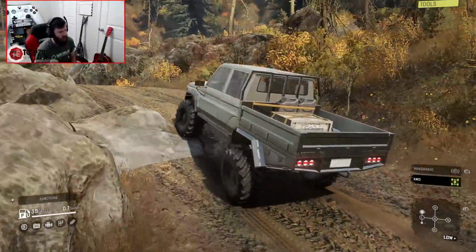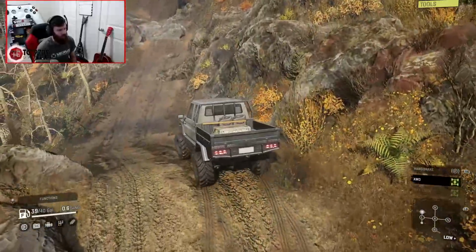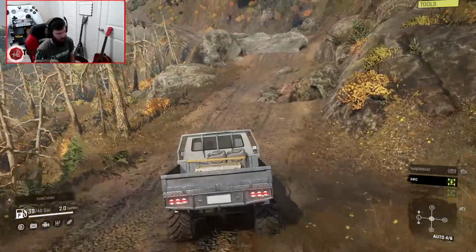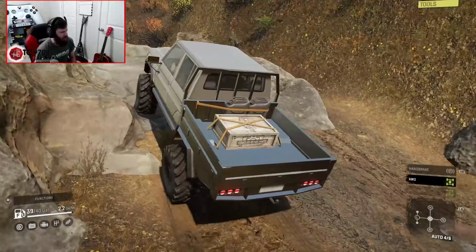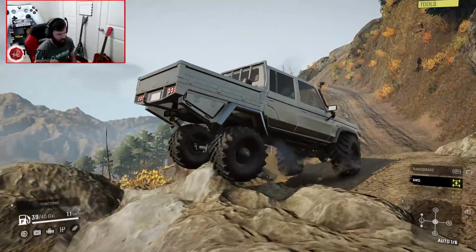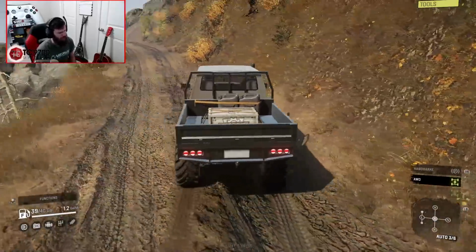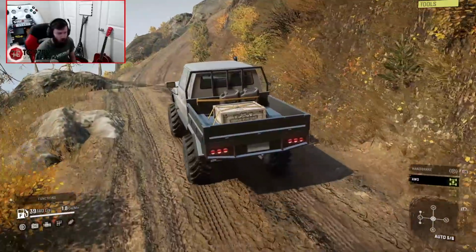And I think once this does make its way to consoles, a lot of people, especially in regions where they have these available to buy and they see them driving around in real life, are going to absolutely go nuts for this thing. Dude, up and over in automatic mode, that's really good. That's properly respectable performance. And it held the gear, too.